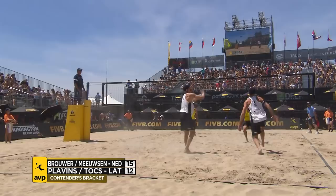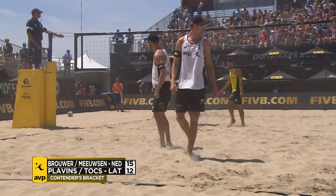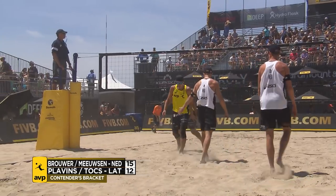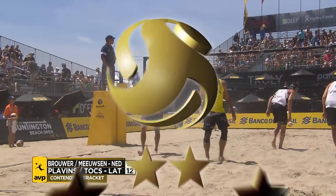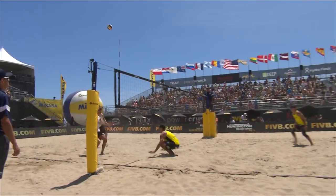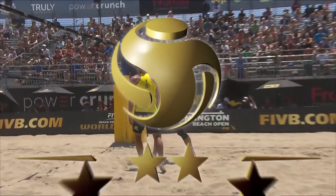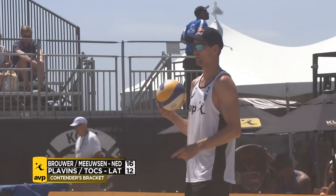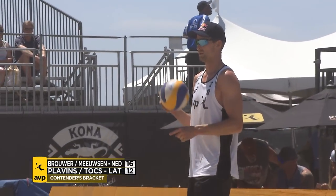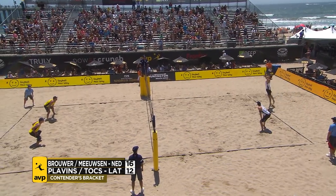Edgar Tocs, the serve for the Latvian. Going after Meeuwsen and... Making it look easy. That's a big boy with a good amount of ball control there. As you can see on the replay here, he's way over the net. Pretty tough to defend that. Difficult angle to hit. Yep. But when you've got that much height, that much reach, it's the best in the world here in Huntington Beach this weekend.